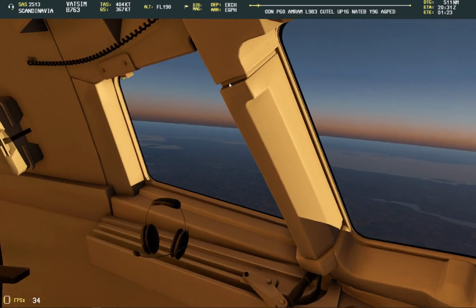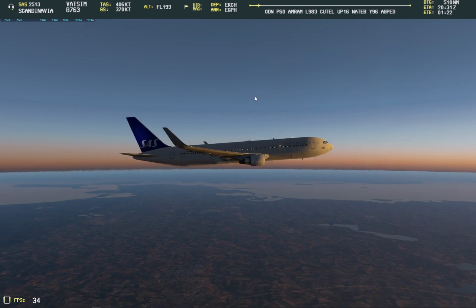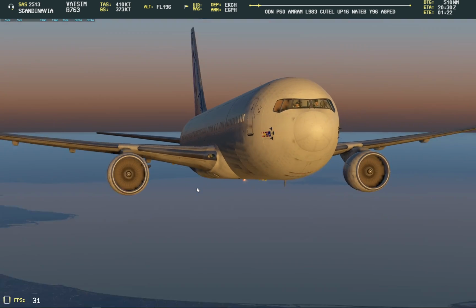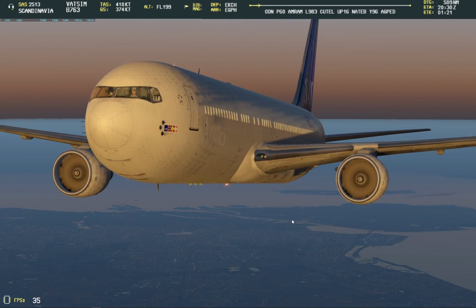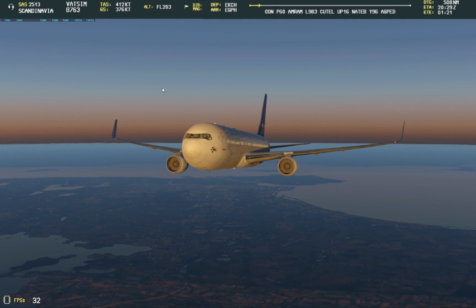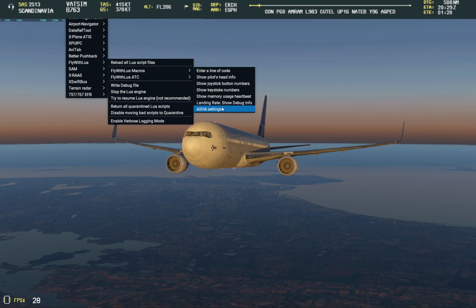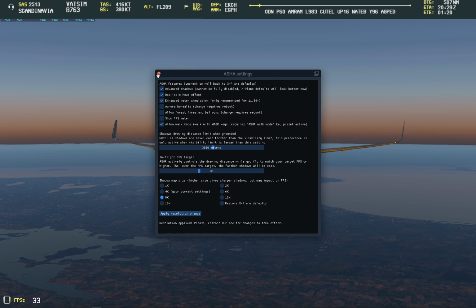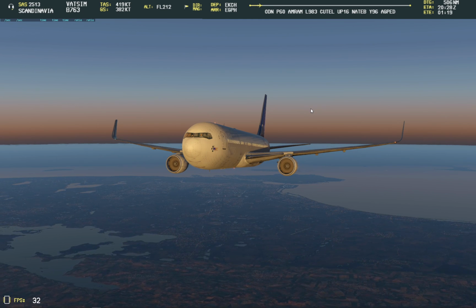Better. That's nicer. How are the frames doing? 35, 30. That's good. But the shadows look funny, it's not good. So I have to change the settings in my shadow tool. Probably have to set 8K, but it will only take effect once I restart the simulator. So not today, hopefully. Fingers crossed.